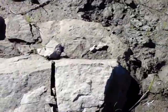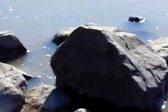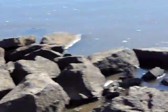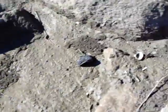So let's walk along. You got all these big old rocks along the edge here. They trap a lot of stuff, but I ain't finding nothing interesting.